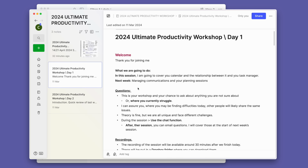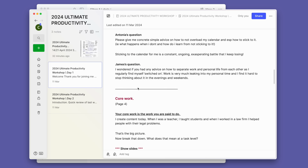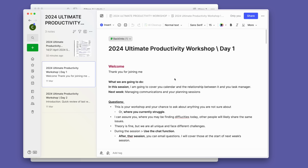I've got my day one speaker notes here. Everything that I need is right here. I don't need to be going back and forth from Todoist. I've also got backlinks to those notes as well. So I can click there, it'll take me back. I can go to that particular note. None of that I can do in Todoist.